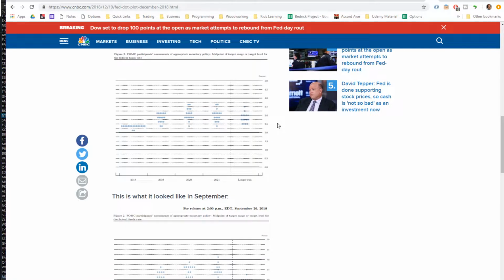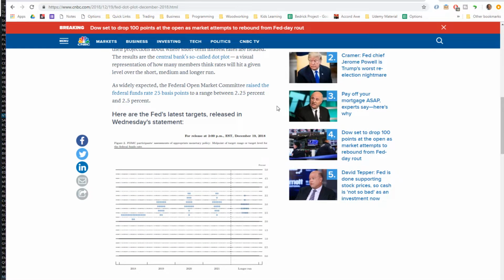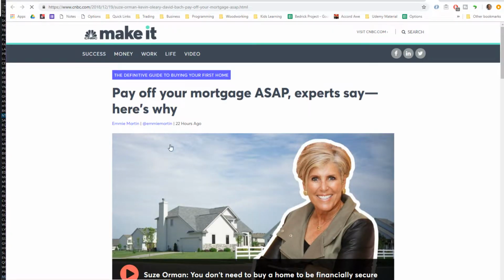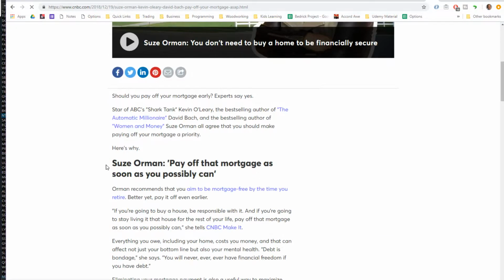So, Fed is done supporting stock price, so cash is not so bad as an investment now, says David Tepper. Dow set to drop 100 points in the open as market attempts to rebound from Fed day rout. Pay off your mortgage ASAP, experts say. Here's why. Well, let me talk about adjustable rate mortgages. I have a mortgage. Yeah, it's just clickbait.